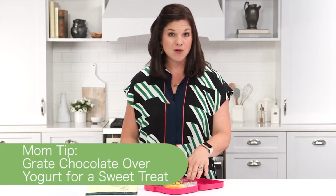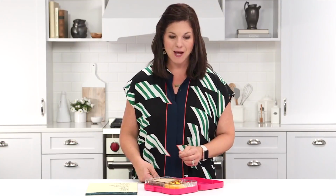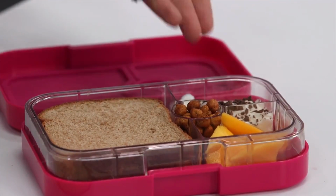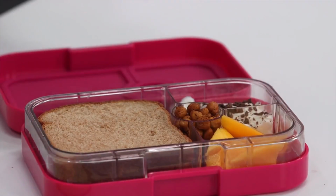Something else that I do, because I know they love chocolate, is if I am using something like a plain yogurt or a half and half yogurt, I'll grate some chocolate on top. Just a little bit of grated shavings like this that cover the top, a teaspoon of chocolate at most. But when you grate it, it spreads it around and it lets them see I have a lot of chocolate in my lunchbox.